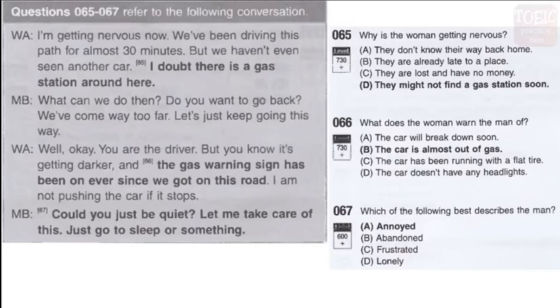Well, okay, you are the driver, but you know it's getting darker and the gas warning sign has been on ever since we got on this road. I am not pushing the car if it stops. Could you just be quiet? Let me take care of this. Just go to sleep or something.